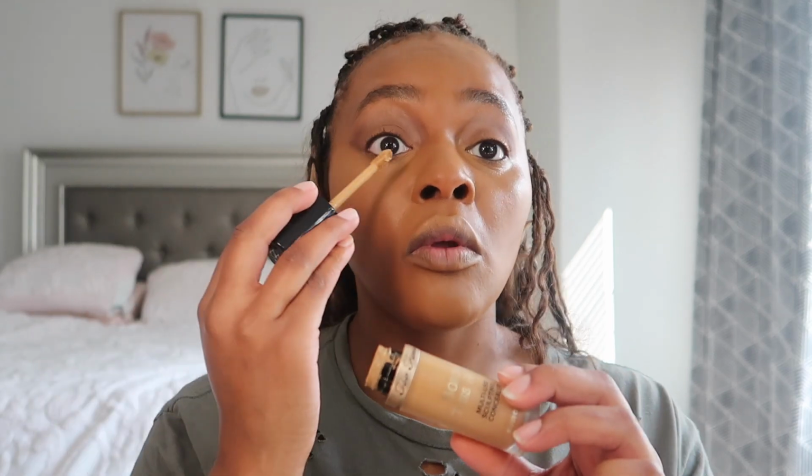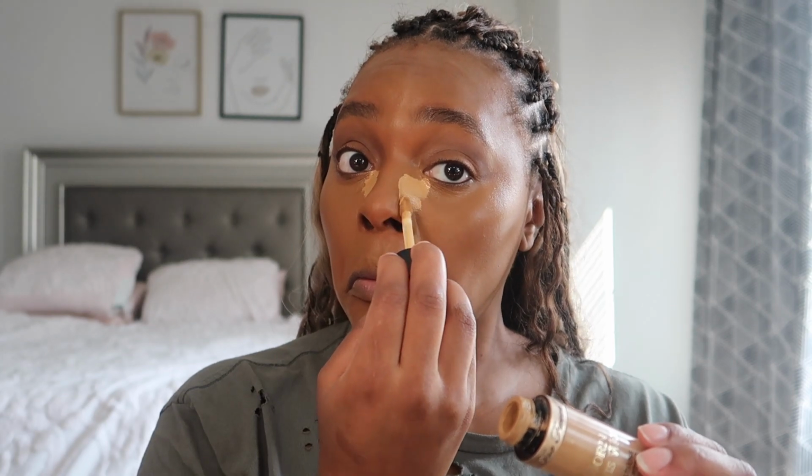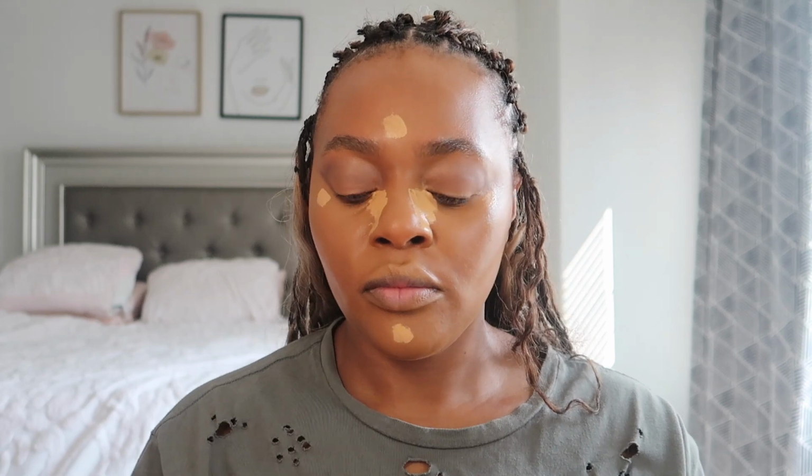When it comes to concealer, like I said, I am a 2 concealer girl. I like to highlight and use a shade that's about the same skin tone as mine. With highlighting, I think people say go 2 to 3 shades lighter. I like to do 3 to 4. I just really like a highlighted look. I like when you have a bright under eye. Everything just looks multi-dimensional. Your face doesn't look flat, so I always go 3 to 4 shades lighter.